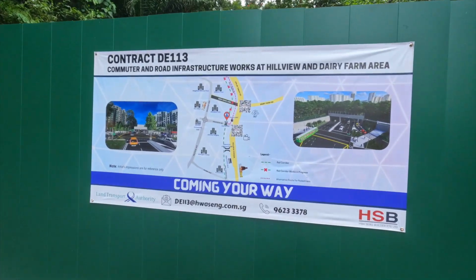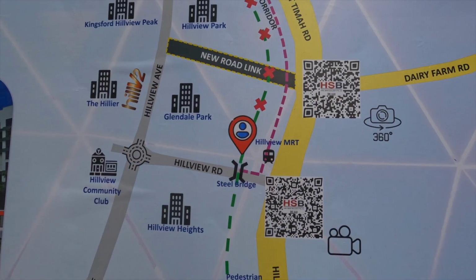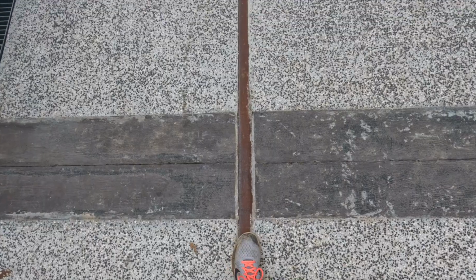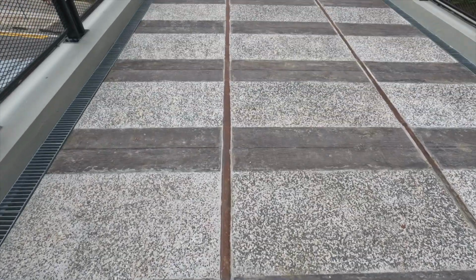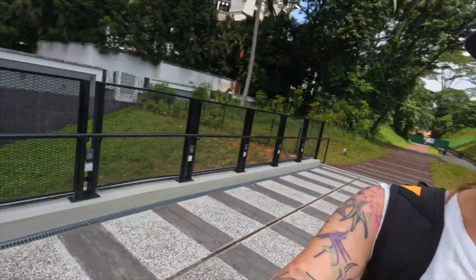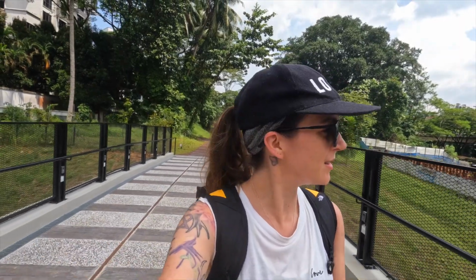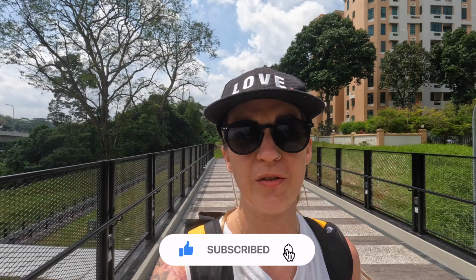So, commuter road infrastructure works, Hillview and Dairy Farm. New road link. Part of the tracks in the bridge. It's pretty cool. So further on you can keep going to Bukit Timah, but I am going to finish here.